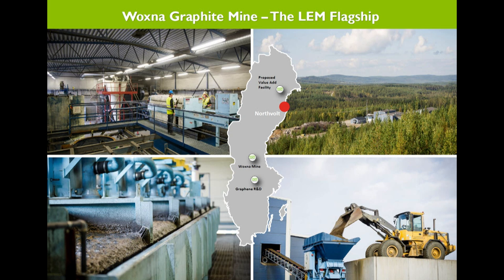It was a mine that was built in the 1990s. It produced for a short amount of time for the steel industry. It didn't make much money. It was closed down, and we purchased it from a bank that was holding it. Our vision is to restart that mine, not for the steel industry, but for the lithium-ion battery market.